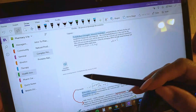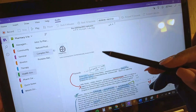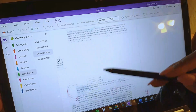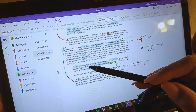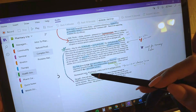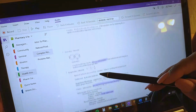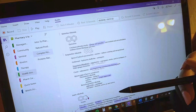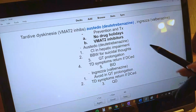One thing I really like about OneNote is you can record, and whenever you're taking notes, it'll put little tags so you can see, oh, I was taking a note during this part, and you can click on your note and it'll tell you, here's the audio. It's really small, but yeah. I like using OneNote sometimes, but for the most part, I mostly use Anki and Quizlet and go over my notes.